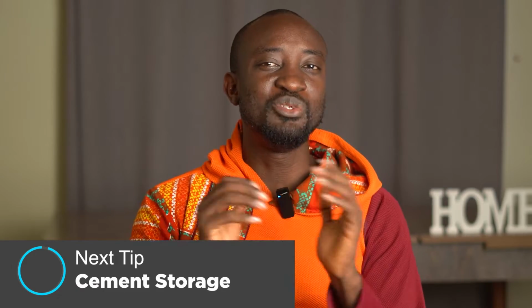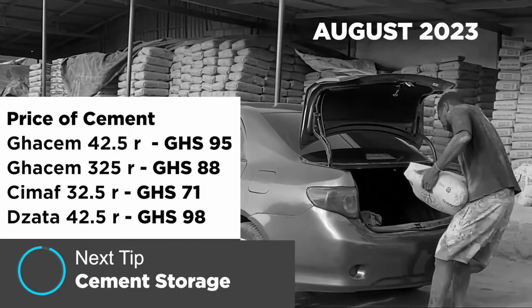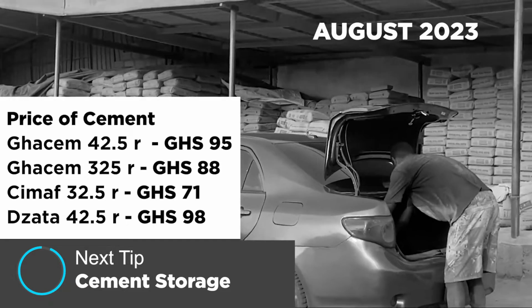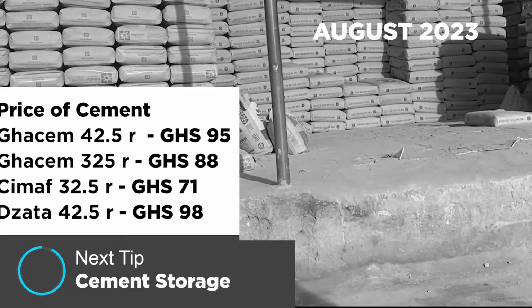In August, I told you to buy your cement now. The price of cement has reduced. At the start of the year, it went all the way to 110 Ghana cedis per bag of Ghacem 42.5R grade. And so this is a good time for you to buy your cement.